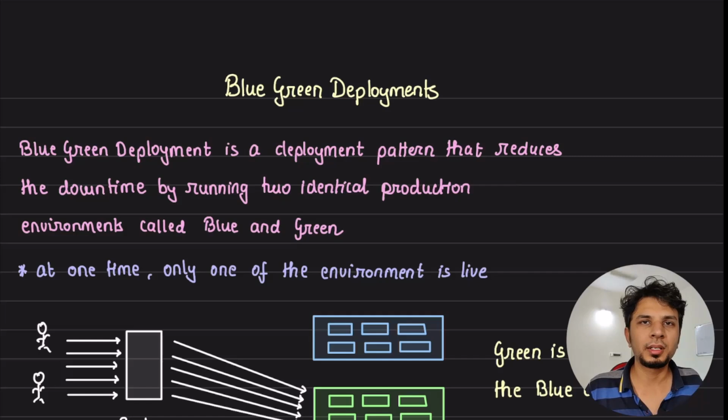In this video, we take an in-depth look into this deployment pattern called Blue-Green deployment, understand why we need them, what problem it actually addresses, learn how they are actually implemented, talk about its benefits and challenges, and conclude with some points to remember when we adopt this deployment pattern.